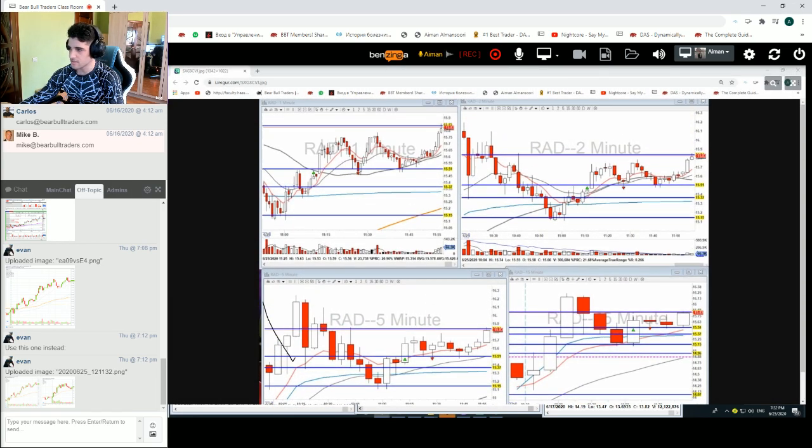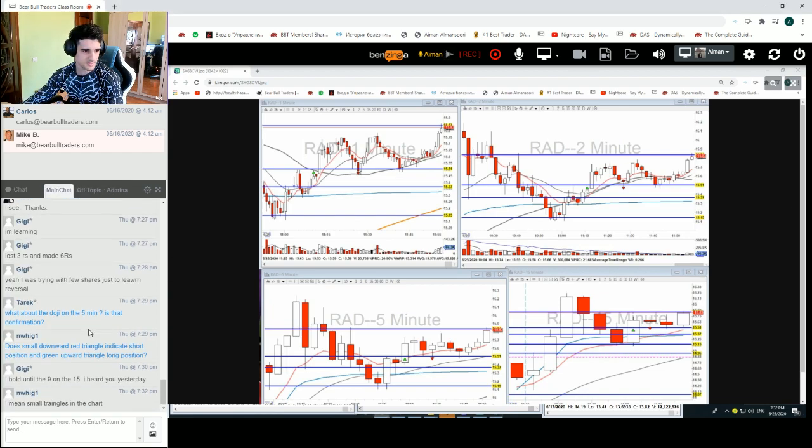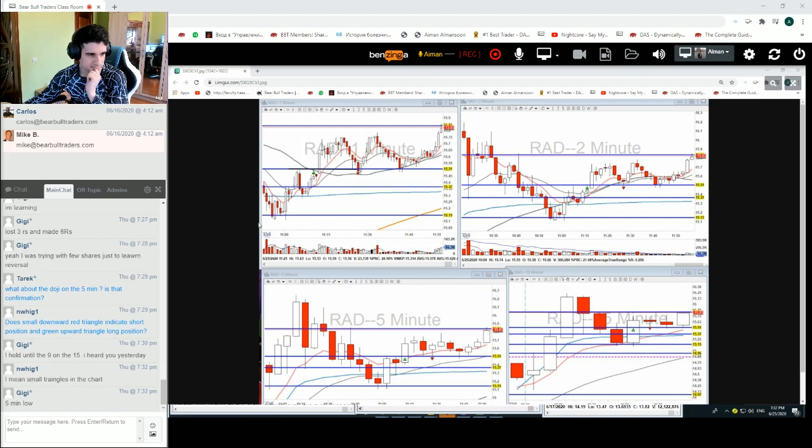Let's see what you did here on RAD. Let's get back there. So RAD, you're taking this thing to the long side after a hammer on the 5-minute chart at the break of this pivot point right here. And what was your stop loss initially when you took this thing to the long side? A new 5-minute low, the body or the wick? I think it would be the wick. The best thing to have as a stop loss right here is this.